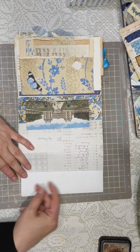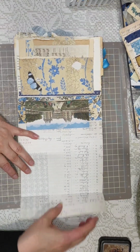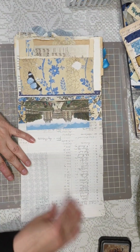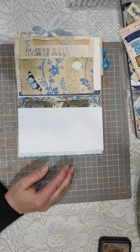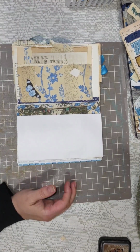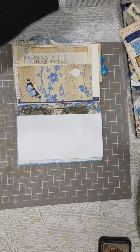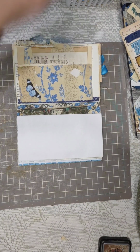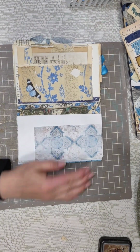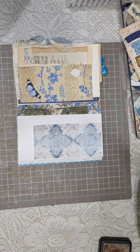I'm trying to decide. Part of me wanted to glue that down and make that into a belly band, but I'm not sure I want to. I think I want that prettiness to show there. But there's other ways we can add to this. So now we got to cover that. So now we go back into our handy little paper here. See what we have. Sometimes that's where scraps come in handy. If we have a scrap, or collaging, that might be nice too. I might collage it and make a pocket at the same time.